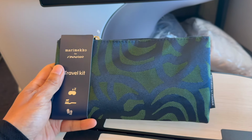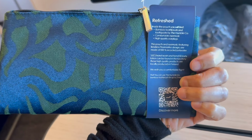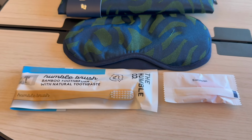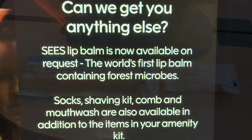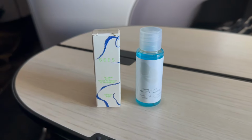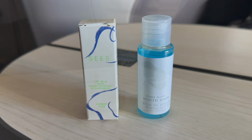The provided amenity kit came in a sleek reusable Marimekko pouch made of 100% recycled polyester. Inside, you'll find an eye mask, toothbrush with toothpaste, and earplugs. Nothing fancy. Other items like skincare products and socks are available by request in addition to what's included in the kit. A thoughtful touch that helps cut down on waste.